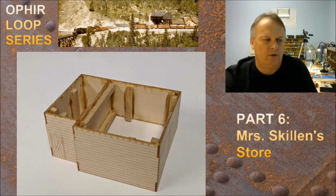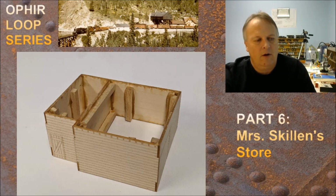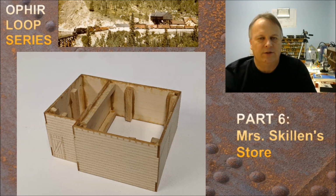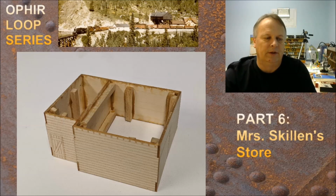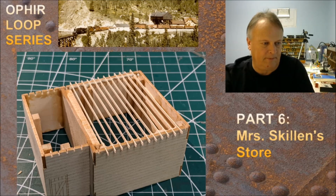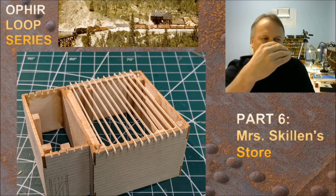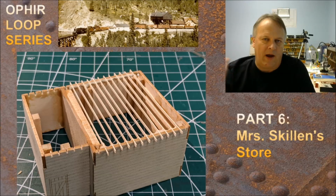So you can see there's little marks at the very top of the wall on that photo. That's where the rafter ends are supposed to stick out from the building. Well, to get all those parallel is really going to be a chore. So I came up with an alternate method. And what I did was, let me bring it up. I cut notches in the top of the walls, the front wall, the offset wall, and then the back straight wall. And I put rafters in there.